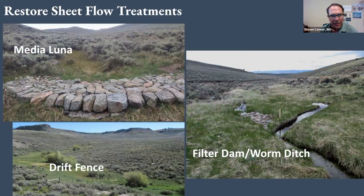These are a few of the techniques that we use to restore sheet flow. These are all hand-built systems: the media luna in the upper left, the worm ditch, and a drift fence. And let's talk about each of these. Next.